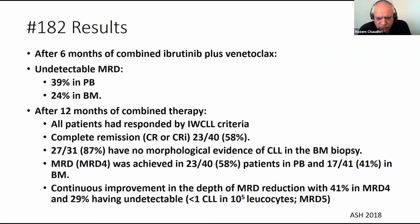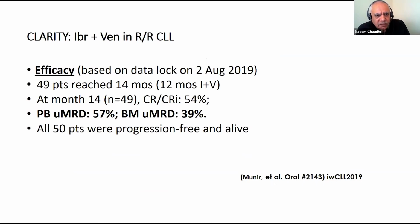Continuous improvements in the depth of MRD reduction, with 41% in MRD4 and 29% having undetectable disease. That means MRD5, less than 0.001. So efficacy was based on the data cut on 2nd August 2019, and was again presented at the iwCLL meeting in 2019. That was before COVID.